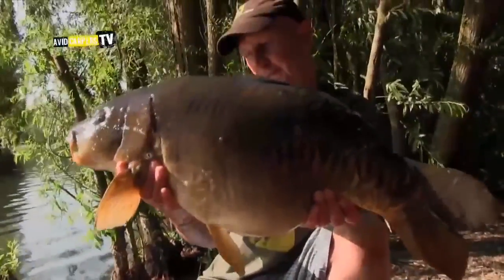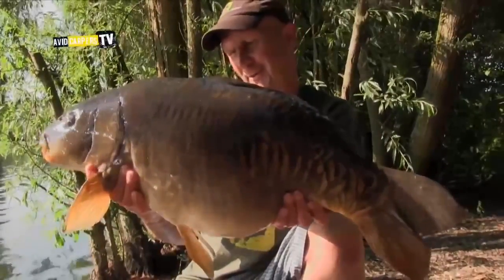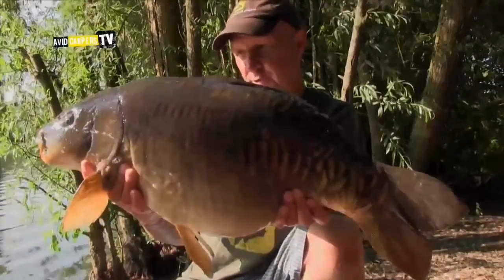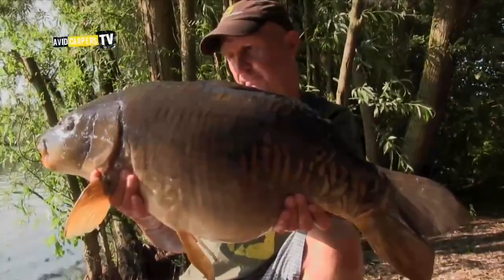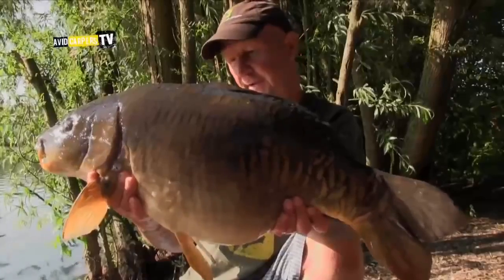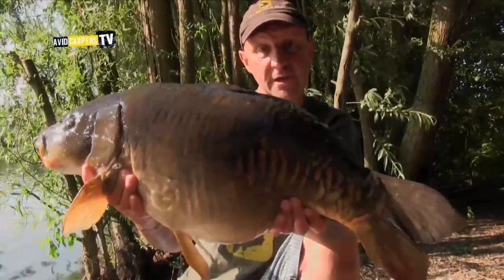Well, there she is. First one of the trip. Hopefully not the last. We'll do our best. Typical stamp of fish for here. Upper double. Nice clean mirror. We'll get him back and then we'll go through what we're going to do for the rest of the day.